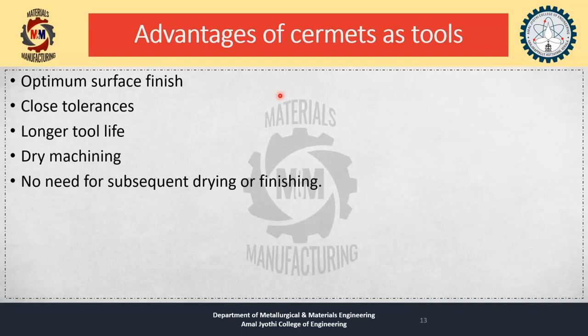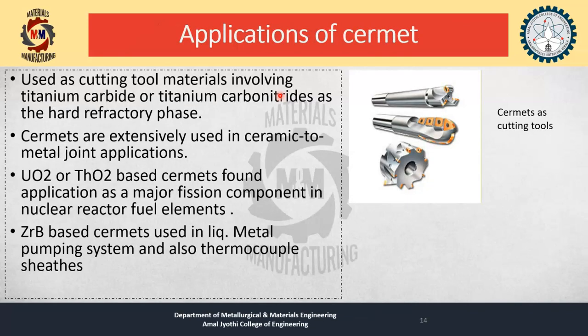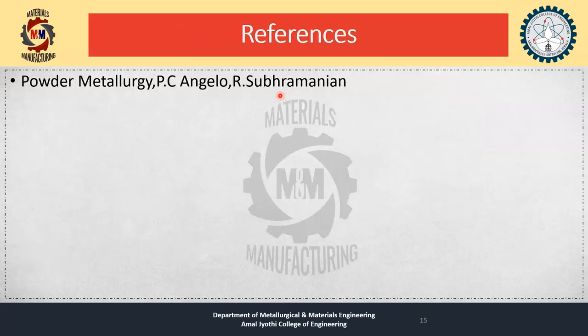The advantages of Cermets include optimum surface finish, close tolerances, longer tool life, dry machining, and no need for subsequent drying or finishing. The applications of Cermets include: Cermets can be used for the manufacture of cutting tools. Cermets can be used as the fuel for nuclear reactor. Cermets are used in electronic industry for the production of resistors, capacitors, or high temperature application devices. And this is the reference I used.